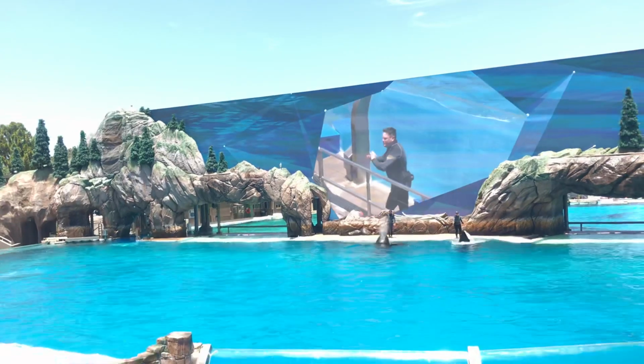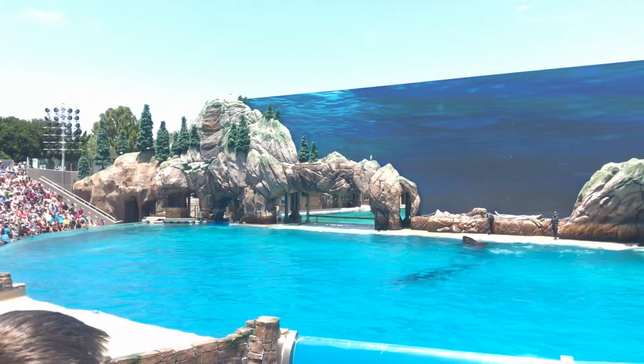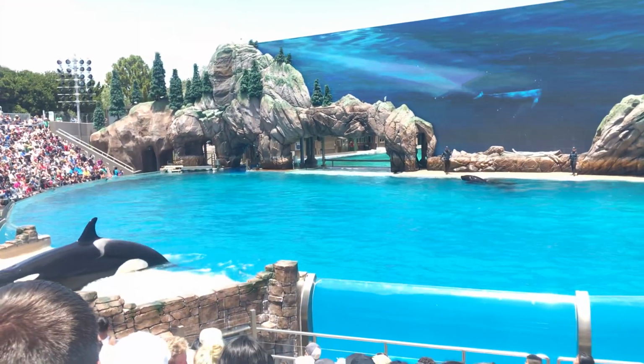The sun's out, it's warm, dry right off. No, it's not gonna happen. All right, I got a question for everyone. What ocean do killer whales live in? All of them, exactly. So it's no surprise that they eat all types of prey, including other whales.